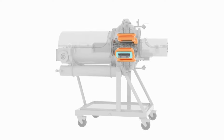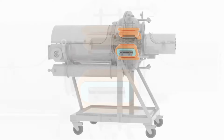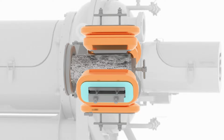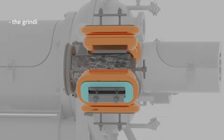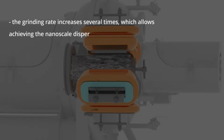A vortex layer ensures several processes at a time. Mechanical destruction of zirconia particles to a micro and submicro level, disintegration of agglomerates, and surface activation, which further contributes to high-quality sintering of ceramics. This offers as many as several advantages. Firstly, the grinding rate increases several times, which allows achieving the nanoscale dispersion within a few minutes of processing.